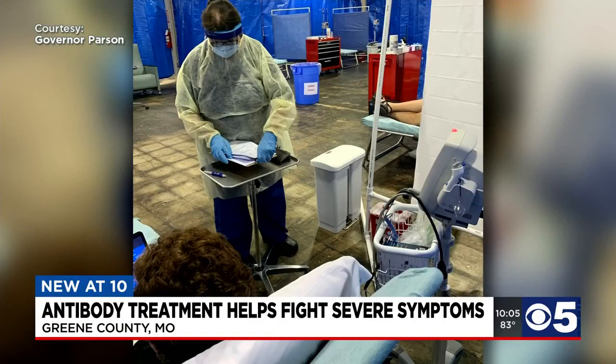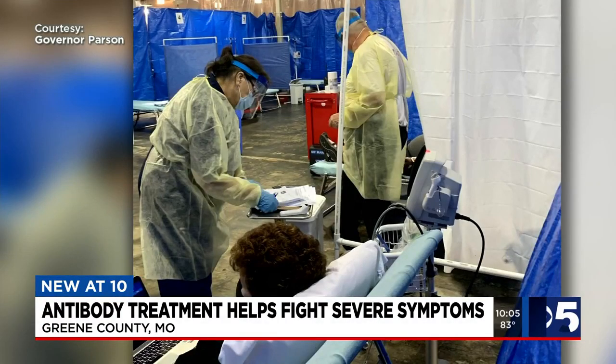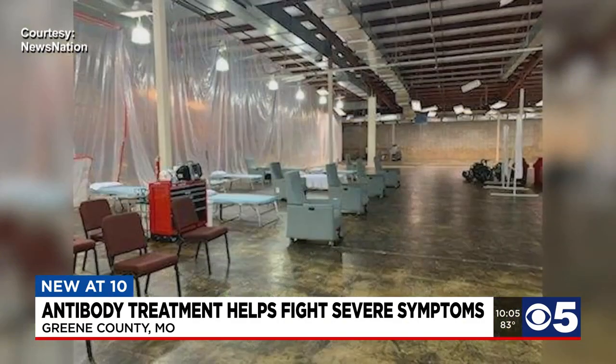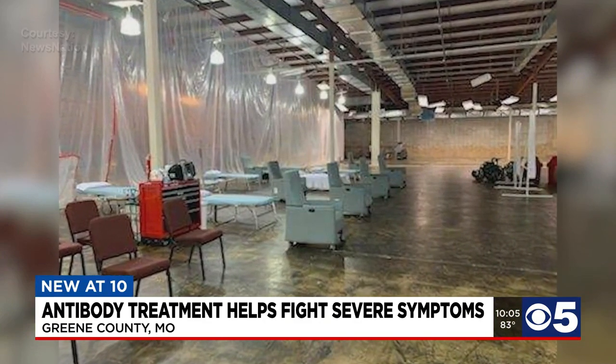Monoclonal antibodies were used to treat President Trump. You may remember hearing about the drug Regeneron. It's proving to be effective in patients battling the Delta variant. These pictures were released by Governor Parson. It's a look inside the new monoclonal antibody infusion center in Springfield. 8 patients were treated here over the weekend. The hope is to ramp it up to 30 per day.